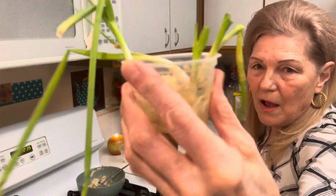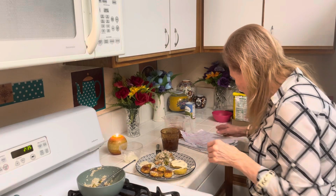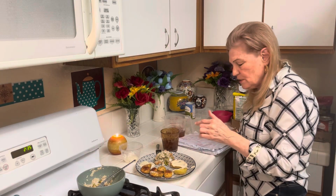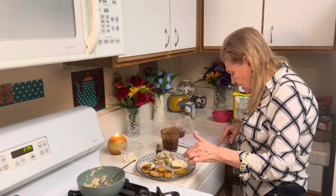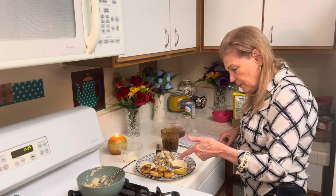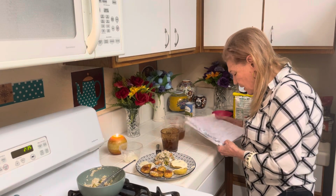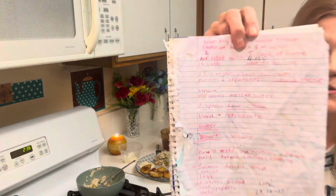See, I cut 2 off. I'm not growing this stuff for my health. 1 egg, and so I put the whole egg in. It calls for 2 tablespoons mayonnaise, but I just didn't use the mayonnaise. I used the whole egg. I used breadcrumbs, salt, pepper, and garlic. So let me give you both of these recipes.